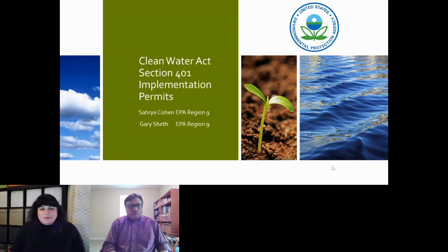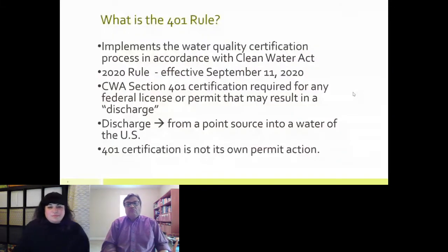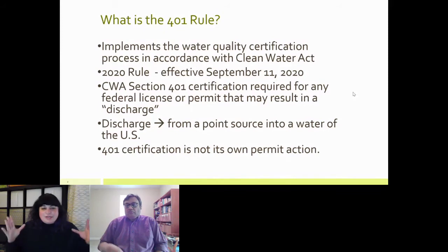So the 401 rule implements the water quality certification process that is in the Clean Water Act. We are currently implementing the 2020 rule, and that became effective on September 11th of 2020. You might have heard, if you came to the surface water updates yesterday, that EPA is in the process of revising the 2020 rule, but currently we are still using the 2020 rule. So I want to be very clear on that. There's no new rule yet. The 2020 rule is the way to go.